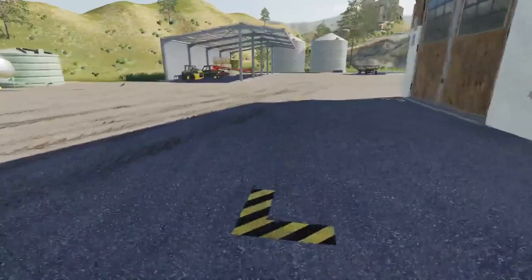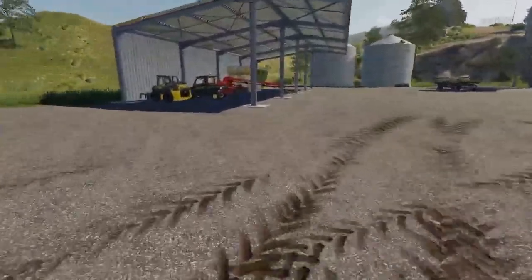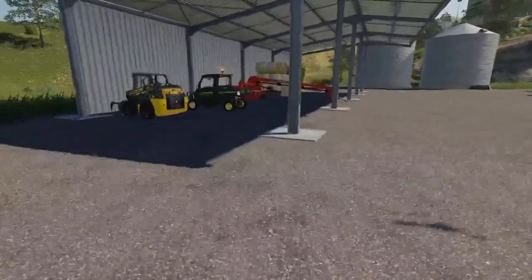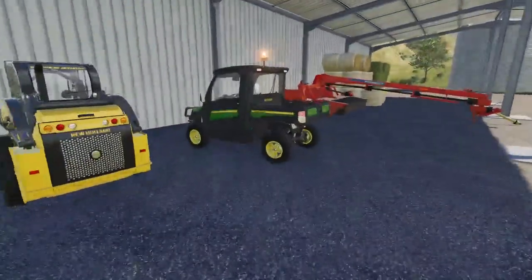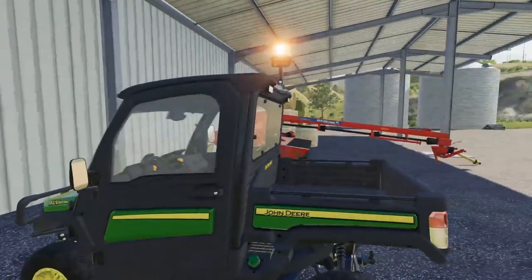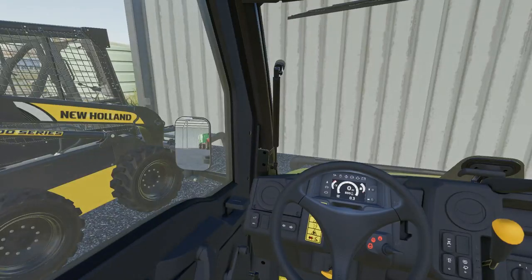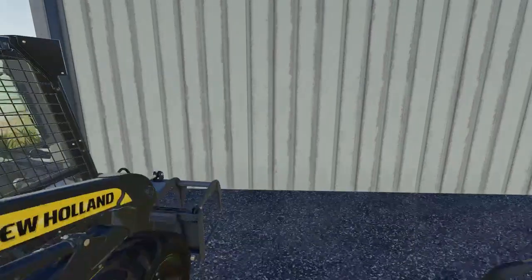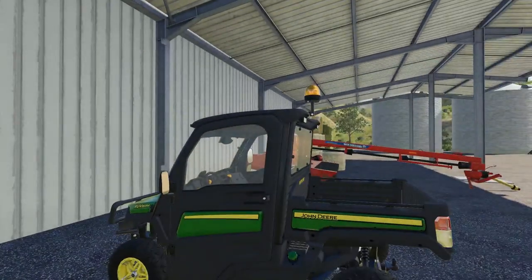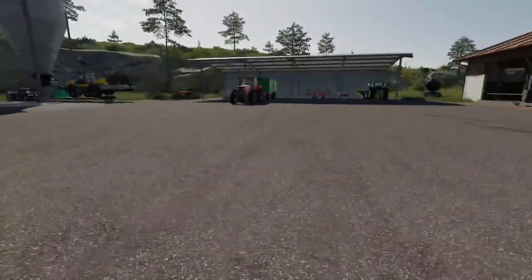I'm going to have to jump into the gator first though and turn off that flashing light. That's too much. I don't want to drain down the battery on that little guy. Wait a minute. There we go. And into the case. I'm going to take this back along to the field.